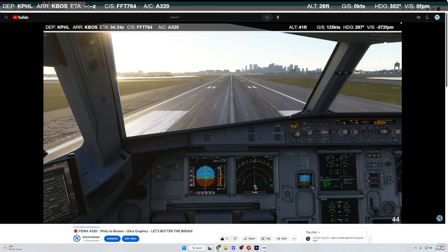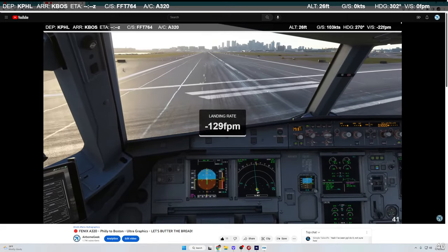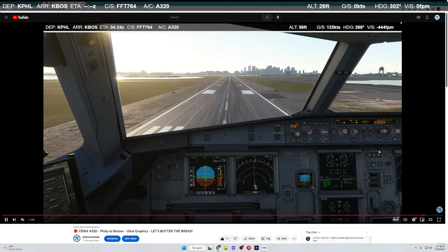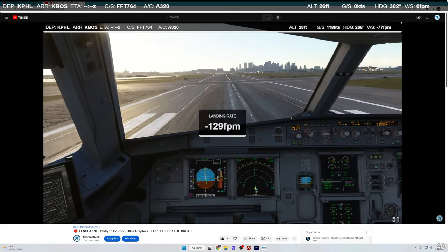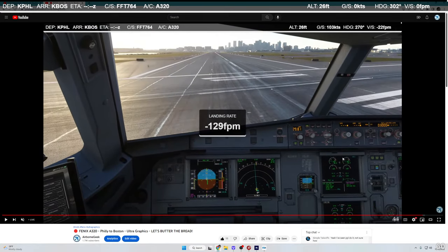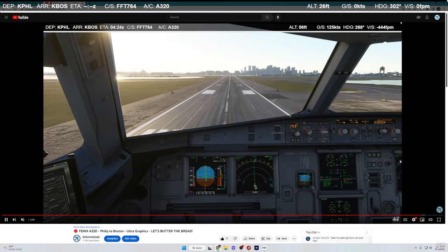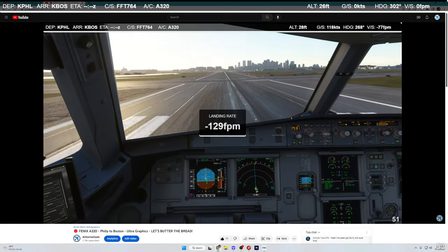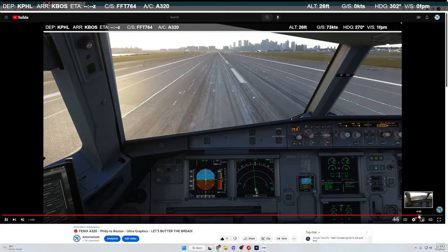And then this is where I should have applied a little bit of, actually, you know what? No, it's not bad at all. But I bounced a little bit. That was the problem. What I should have done, I think, is start flaring from about 30 feet and idle the throttle at 20 feet. Because this touchdown was fine. I should have just flared a little early, and I should have idled the throttle a little because it seemed like it had too much power going into the touchdown.